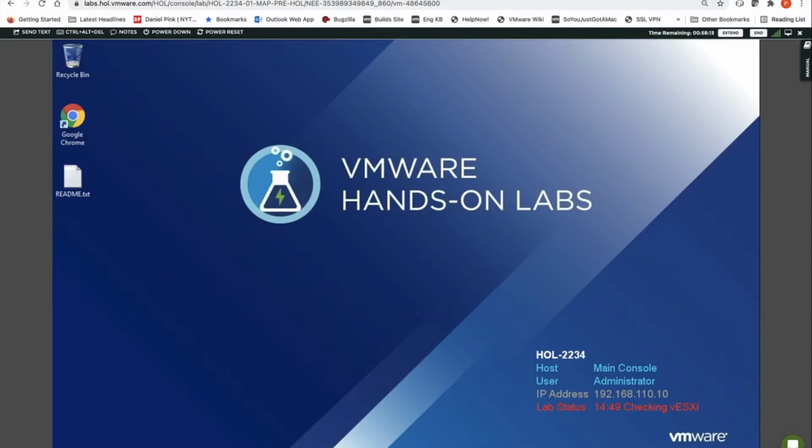Okay, as you bring up the lab, just a couple of comments. You probably want to extend the time that we're allocated to run the lab a little bit, just to make sure everything is okay. And down here in the lower right-hand corner, you want to make sure you're paying attention to the lab status. That should be green, and it'll say that it's ready.